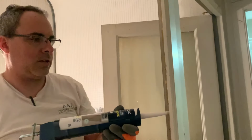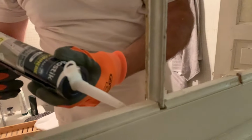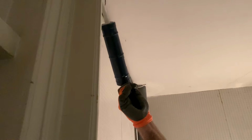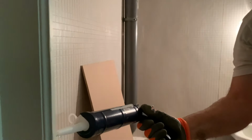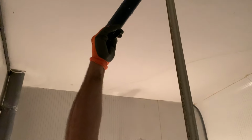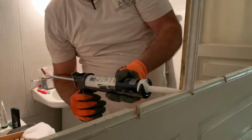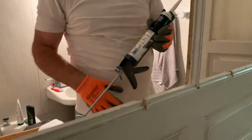Nice bead of caulk on the perimeter, on both sides here. I'm actually using an exterior grade sealant since this is a bathroom area, so it handles the moisture okay over time until we redo the bathroom. All right, so we got our sealant in.